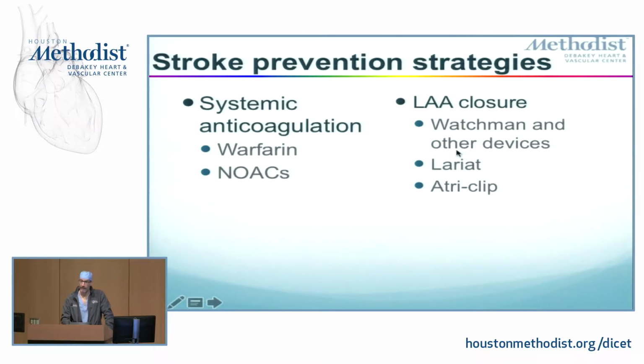But if we choose a local therapy, we can choose to close the appendage. And the idea being that if we block flow from coming out of the appendage, we would prevent thrombi from leaving and embolizing into the cerebral circulation. And there's a few strategies. I will devote most of my time to the Watchman, which is the one that's FDA approved. Other devices, Lariat, AtriClip, Amulet, there's tons of other devices being studied, have not been FDA approved yet.